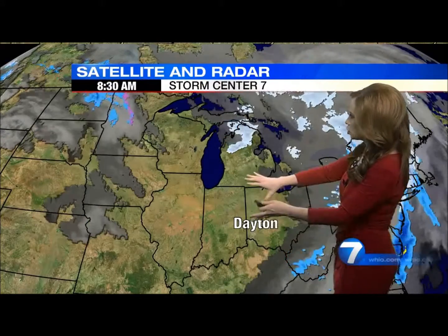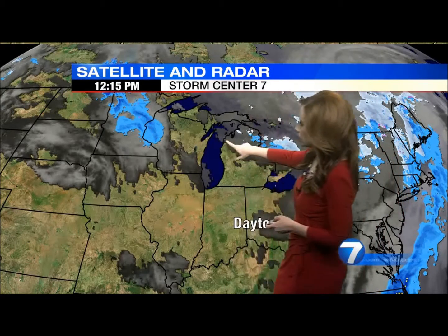In fact, high pressure continues to build in from the west, and that's going to give us the dry conditions for the rest of your Monday afternoon. It's not until your overnight hours that we're watching a weak little disturbance that is going to be pushing through the upper Great Lakes. That may skim our northern counties, Mercer, Auglaize, Logan County, may see a few sprinkles during the overnight. That's all we're going to be tracking for the next 24 hours here. And then we're going to look at another dry and somewhat beautiful day for your day tomorrow.